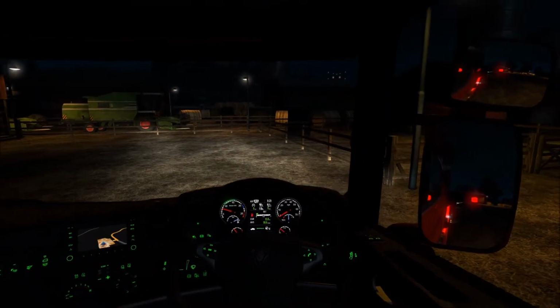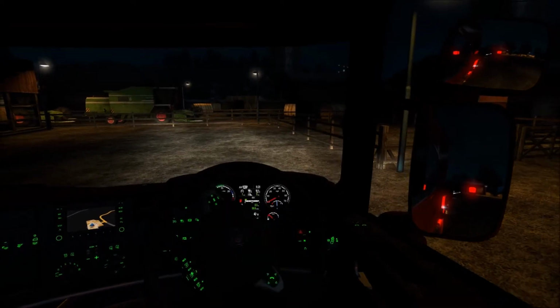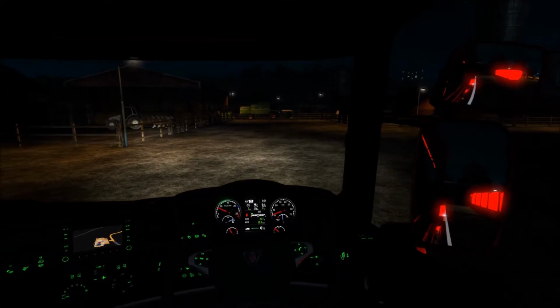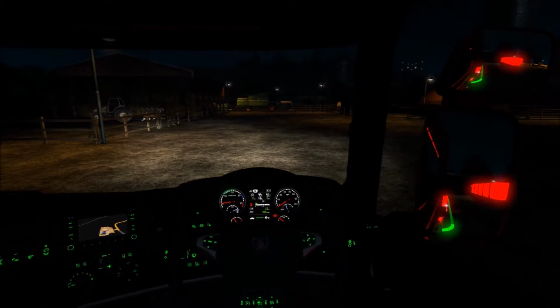Right, let's reverse this thing in. 2 reverse gears in this transmission. Concentrate mode. I think I'm a bit over. Right, let's just put it forward now. There we go. Brake on, engine off, lights off.